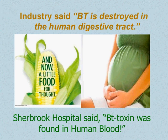Now, the agricultural biotech industry says that BT toxin is destroyed in the human digestive system, and therefore it's not at all a worry for humans. However, doctors at Sherbrooke University Hospital in Quebec found BT toxin in the blood of 93% of the pregnant women there who were tested, and in 80% of their babies' umbilical cord samples. They also decided to test just regular women, and they found 2/3 of them had BT toxin in their blood. So this study has been accepted for publication in the peer-reviewed journal Reproductive Toxicology.